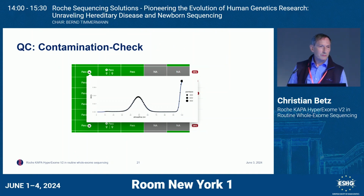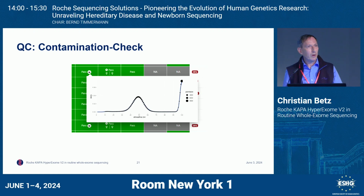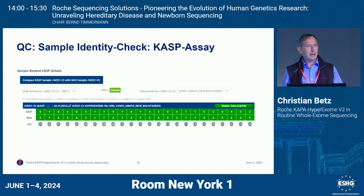For example, with the zygosity of variants you would expect homozygous and heterozygous variants, and of course a few mosaicisms as well, but the majority of variants would be at 50% and 100%. In case of a contaminated sample, you would get additional peaks in the 75 and 25% region. If this is present, our QC caller would call this sample failed, and we would have to look where this contamination happened.